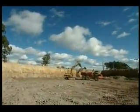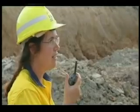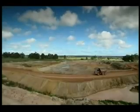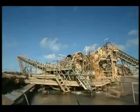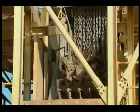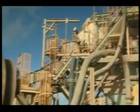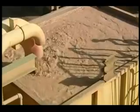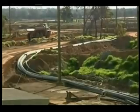So once Lorraine has decided where they should mine, it's time for the heavy diggers to move in and start transferring the earth to an army of refining machines. First, a giant vibrating table shakes the largest pieces of rock to the surface. Next, this huge drum spins the material with water to sieve out any remaining pieces of stone. The remaining mineral-rich sand is then pumped to the so-called wet plant.